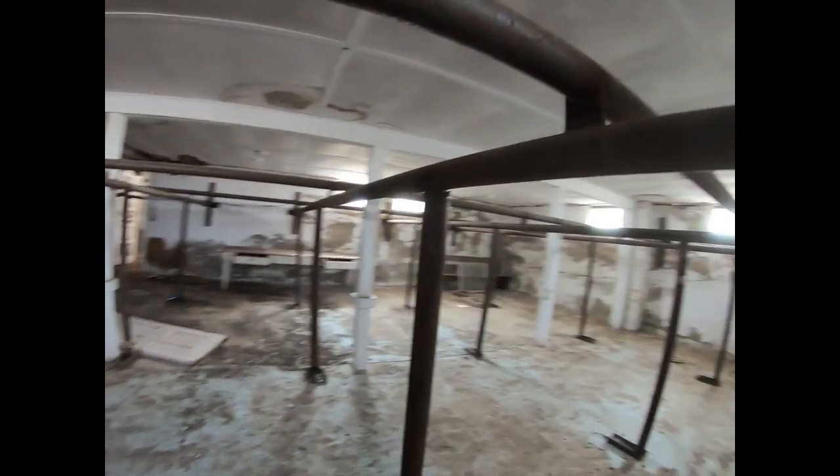These are to support the wall. Apparently it's starting to collapse. Yeah, that's what this is. Braces.